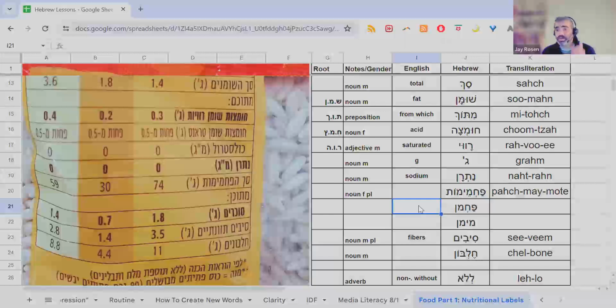Pachman, first off, what is carbohydrates? Think of the word, and even if you don't remember high school chemistry here, think about what is created with the word carbohydrates. Carbohydrates, carbon, hydrogen. There's other stuff obviously in carbohydrates, but those are the two major things. Pachman is the Hebrew word for carbon, right?